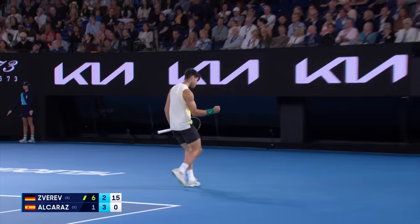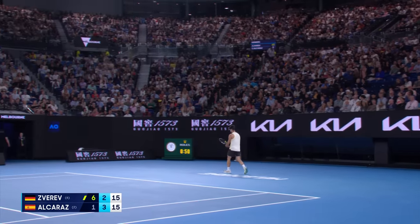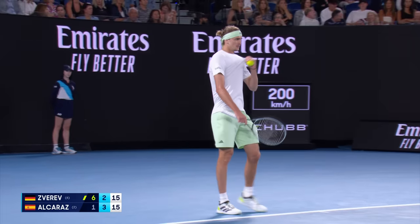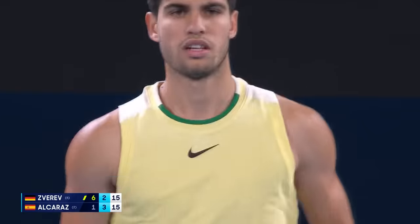Love. Right, there is the difference between a good length shot from Zverev off his forehand and one that drops a little bit shorter. And with Alcaraz prowling on that baseline, he's going to take every opportunity when the German drops it there.